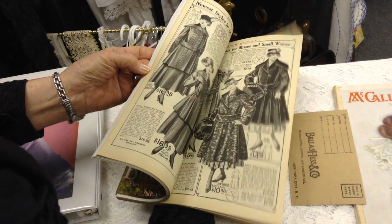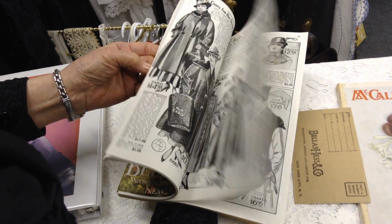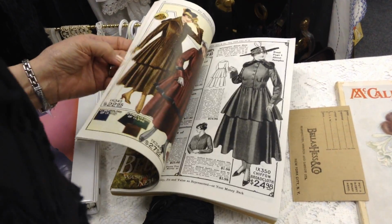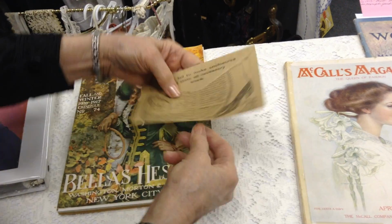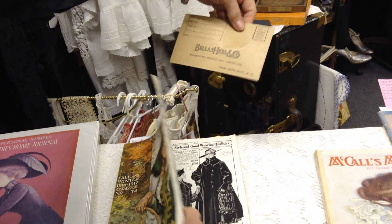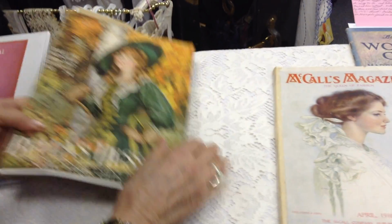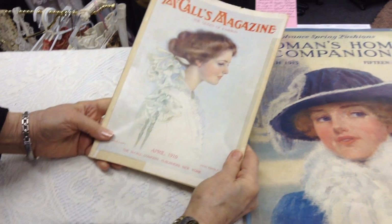Gosh, the gorgeous skirts. They had colored pages. It's a wonderful, wonderful catalog. I'll tell you, get on eBay, buy yourself a catalog. You will never be sorry. And we used to do this in my lifetime. You'd fill out the order form, put it in the envelope they provided, and before you know it, the mailman would bring you things.